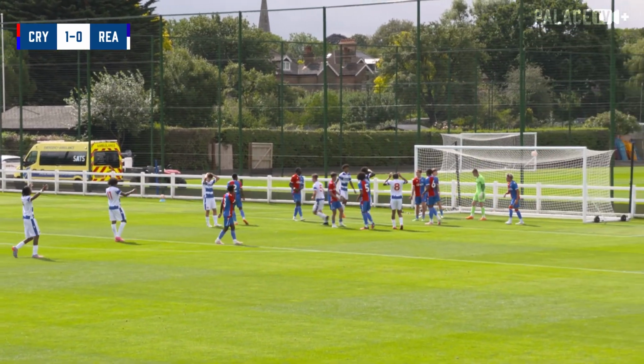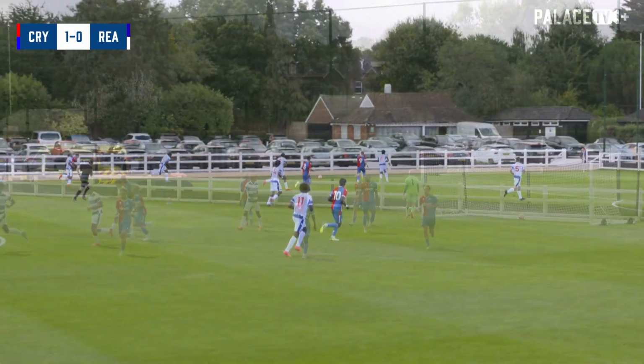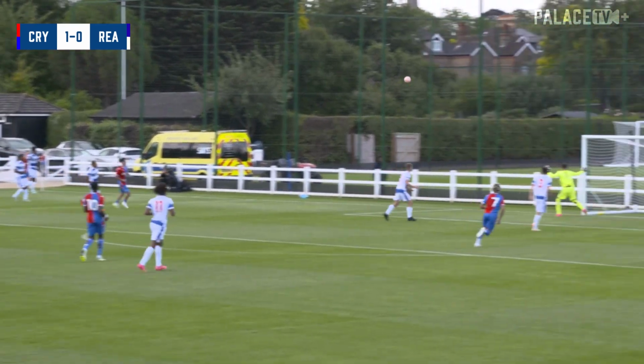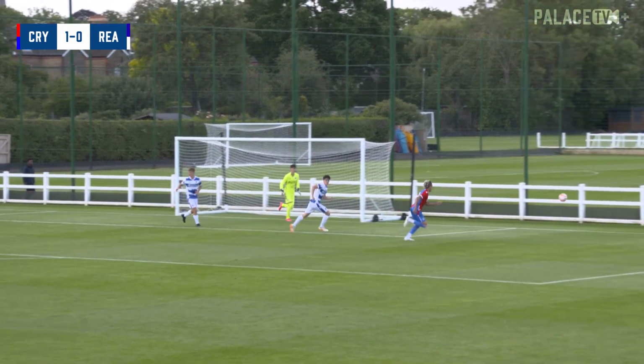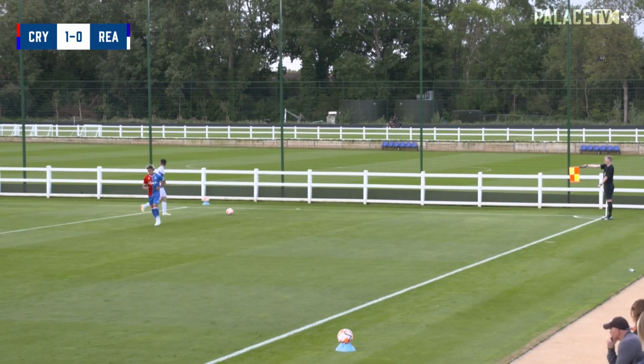There goes the corner, and a header coming in from Beecroft, the lone striker. It's Palace's lone man up front. Scorer of a hat-trick last week, and well, his cross comes off the bar. Did it just swing out beforehand? It did.